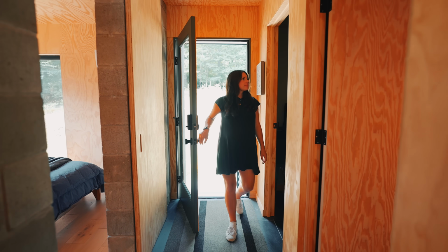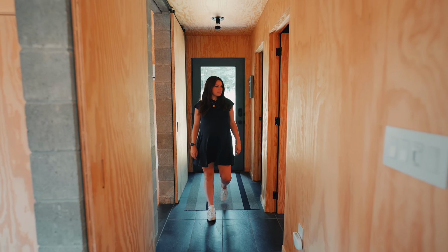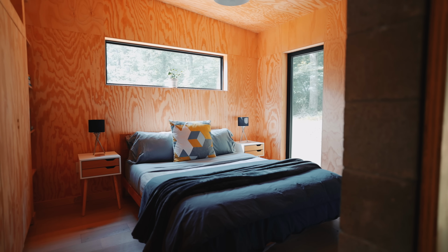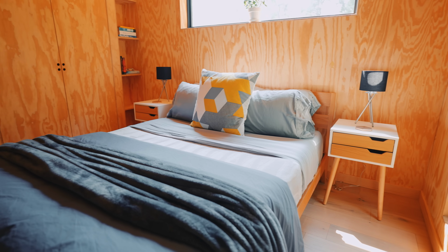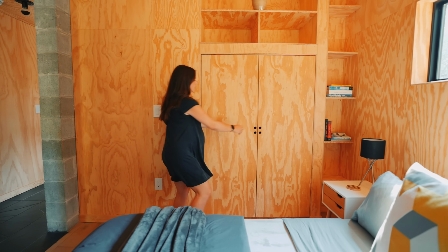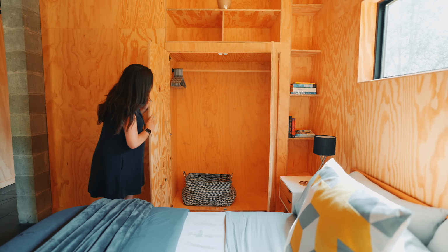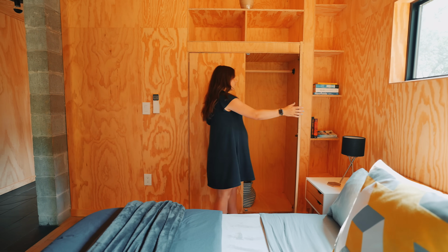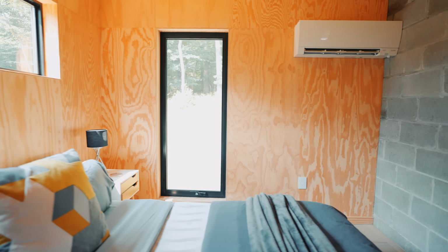When you walk in, you are in the back half of this cabin, which is where your bedrooms and bathroom are. The first door on the right side of this hallway is your first bedroom. It's big enough to fit a queen bed with 2 nightstands and have a closet on this side of the room. You open the doors that are seamless to the wall, and you have plenty of space for luggage and hanging clothes. You also have your own AC unit in here.